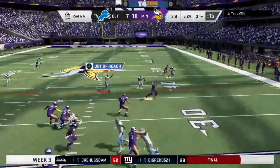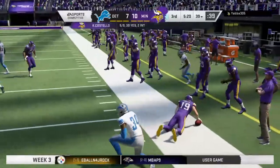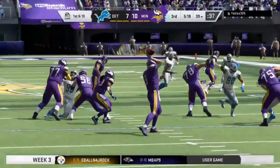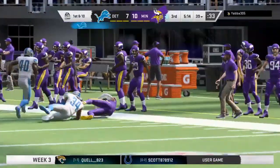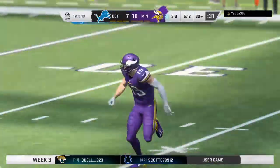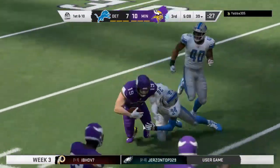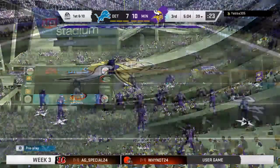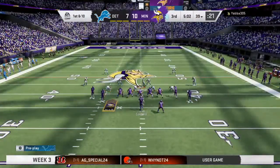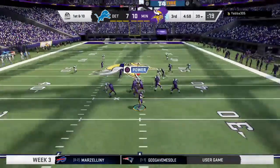2nd and 6. That one into the hands of Thielen, complete. And he'll get it out near the 40 to the 39. That one, a first down pickup of 8. One thing you're hoping for when you run drag routes, you're able to hit a receiver in stride, and he can pick up a lot of yardage after the catch. But in this situation, the defense was effective, able to stop him before he could get a good head of steam going. So from the 39 now, they'll come up on a 1st and 10.